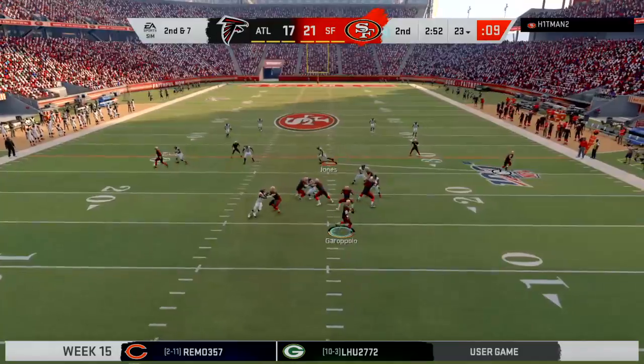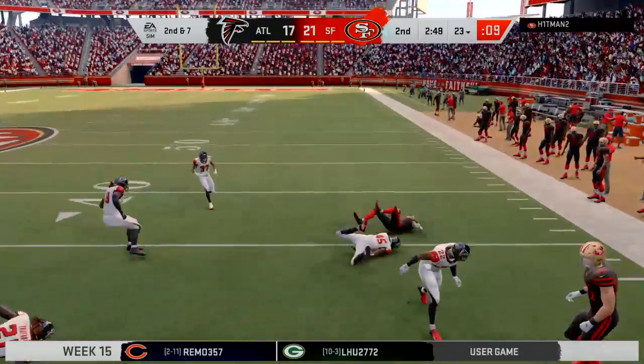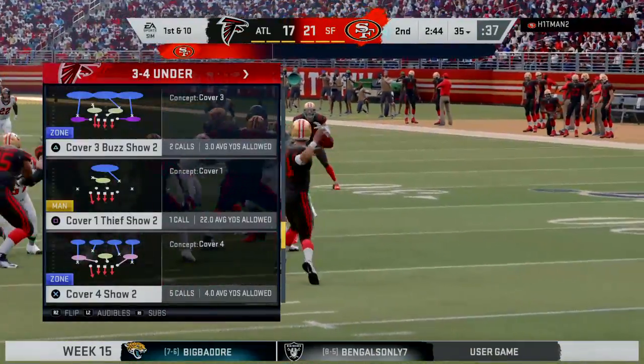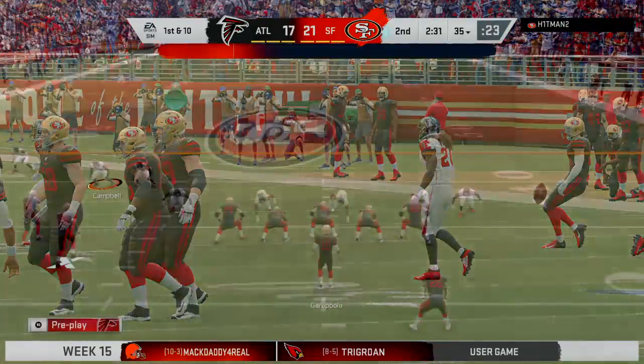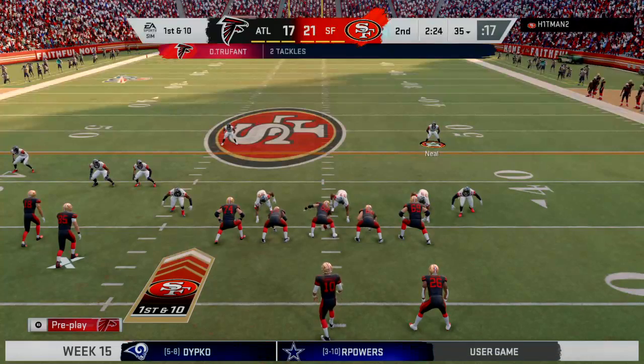On second and 7, Garoppolo. Throw right side taken in by Pettis. And he's brought down, getting this one up to about the 35. 12 yards there and a first down. Here we go. Ball up to the 35 now as they come up on 1st and 10.